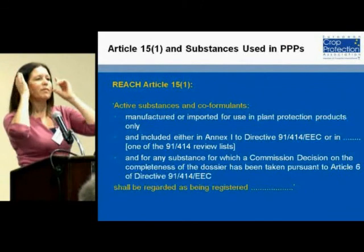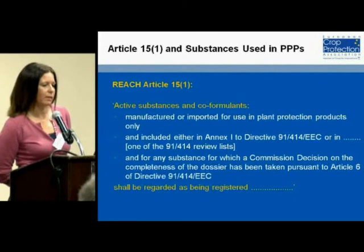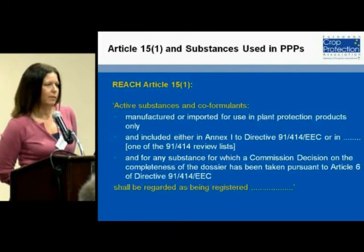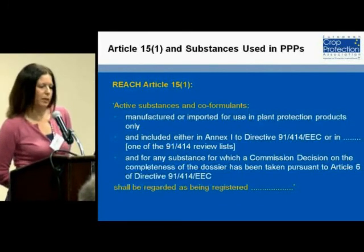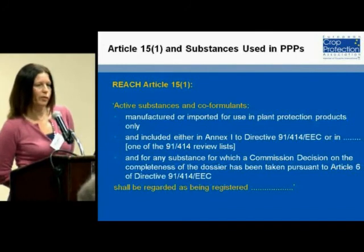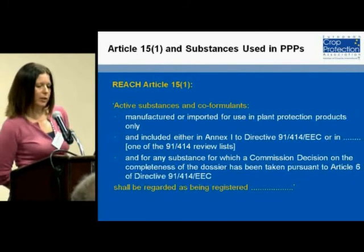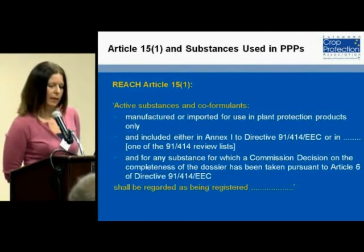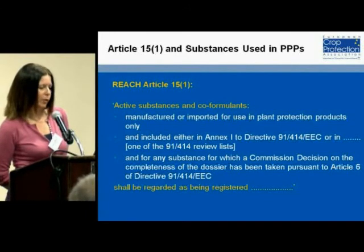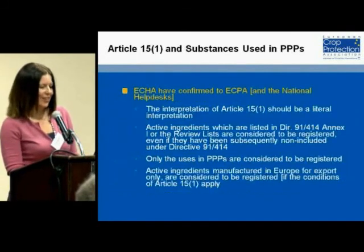So coming back to that infamous clause, Article 15.1, and substances used in plant protection products. It says that active substances and co-formulants manufactured or imported for use in plant protection products only, and included either in Annex 1 to Directive 91/414 or in one of the 91/414 review lists as listed in REACH, and for any substance for which a Commission decision on the completeness of the dossier has been taken pursuant to Article 6 of 91/414, shall be regarded as being registered. And I'm sure we're all familiar with that article.